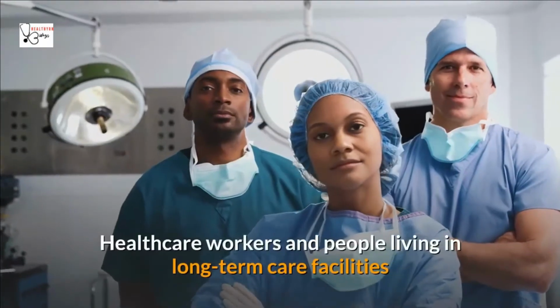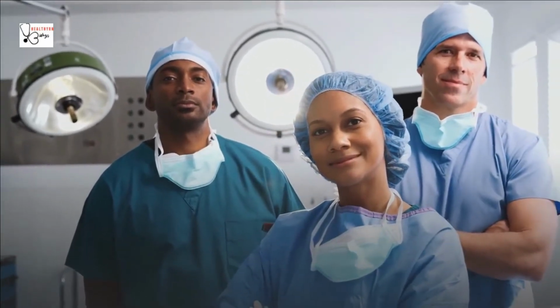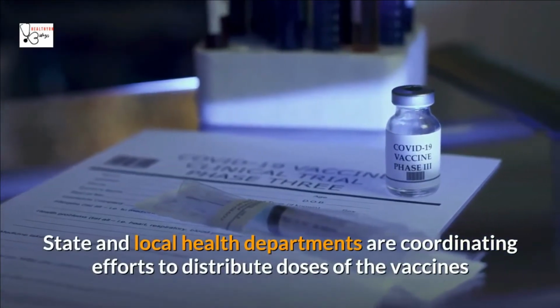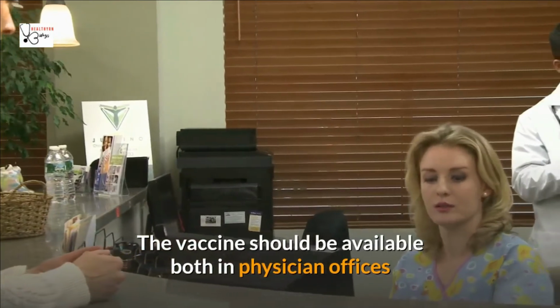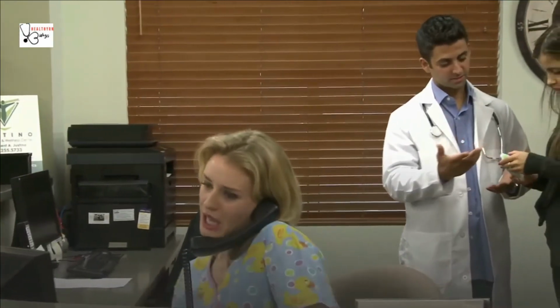Healthcare workers and people living in long-term care facilities were the first priority groups to receive authorized COVID-19 vaccines. State and local health departments are coordinating efforts to distribute doses of the vaccines as they become available. The vaccine should be available both in physician offices and retail locations like pharmacies that administer other vaccines.